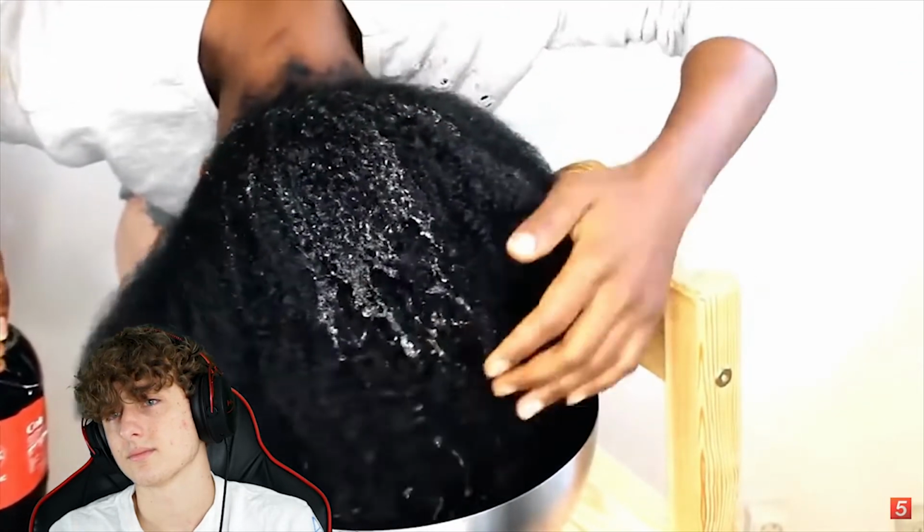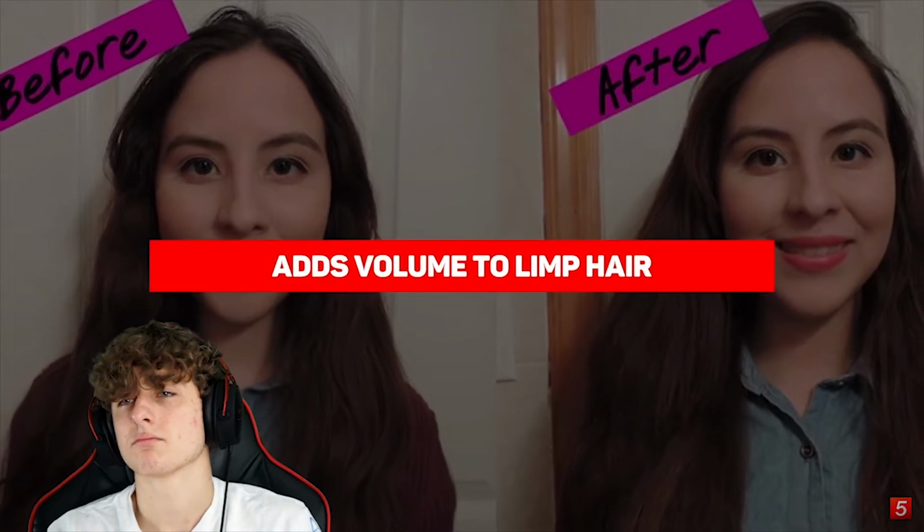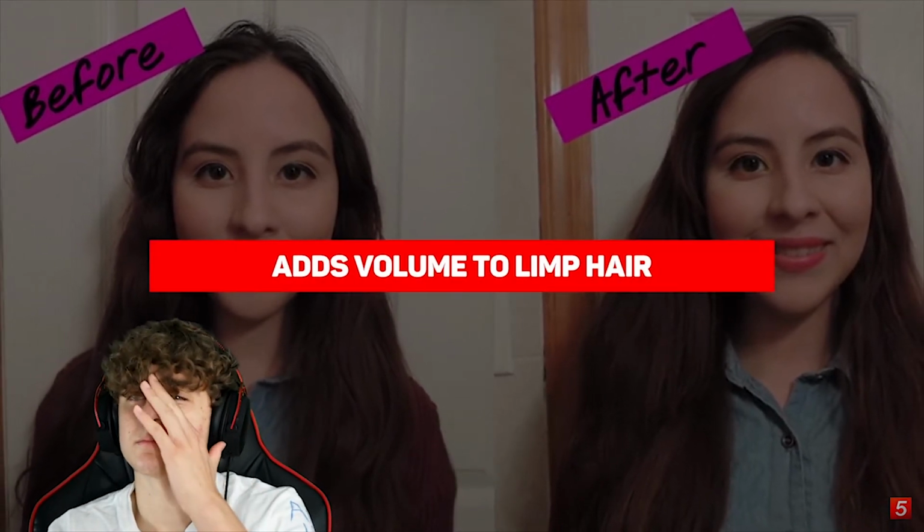Get in the shower first, then pour Diet Coke over your hair, let the soda sit for a few minutes, and then wash your hair like normal. This method should completely remove temporary hair dyes from your hair, but if you get tired of the color of your permanent hair dye, don't you worry. The same method will fade the color quicker than normal. Our next entry is on the opposite spectrum. It adds volume to limp hair.